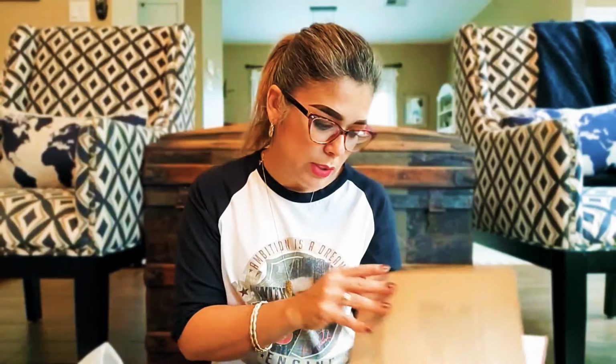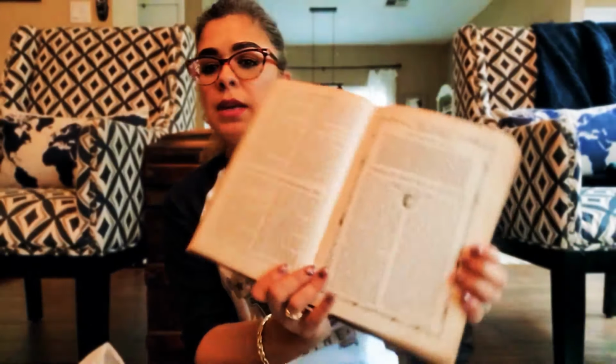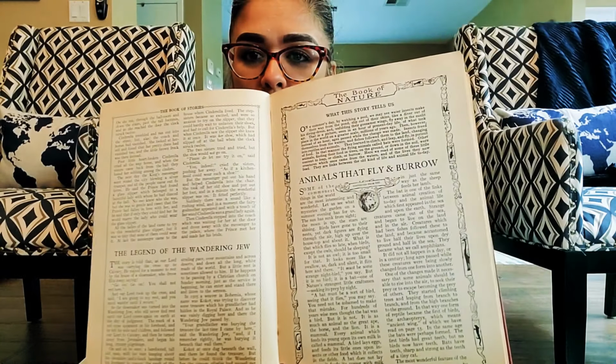Anywho, jumping to the books. I ended up getting these cool looking books. This one is the Book of Knowledge, and I think it's so cool looking. When I opened up the book, this book was copyright, oh my gosh, in 1911. And just some of the images in the book are so cool to me. And this is the Queen's farewell to France photo right there. I think that is so cool. It has a lot of images, and I think it's super cool. Even all of those little details I really like. Come on, focus. Okay, there we go. And all of those little images. So that's the Book of Knowledge.